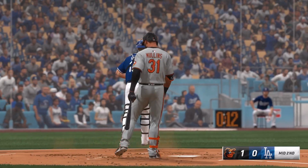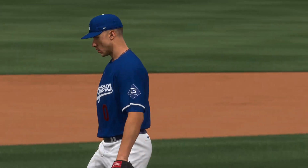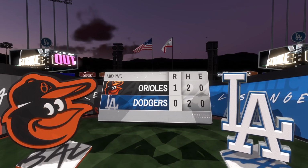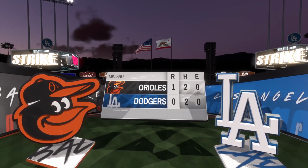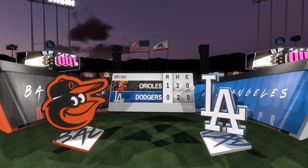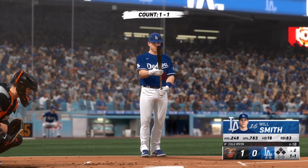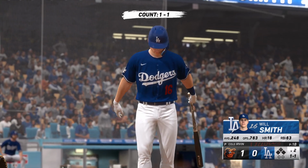Got him looking, and he did not like the call. Nothing across here this half. Now to the bottom of the second. It's the Orioles 1 and the Dodgers nothing. We head to the bottom of the second, and up to the plate is Will Smith.